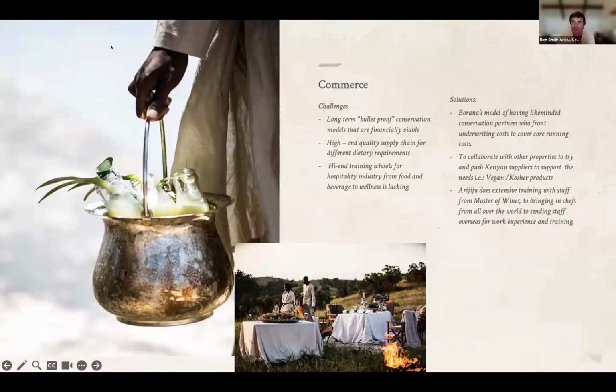We feel there's a major lack of training facilities in Kenya focusing on food training, beverage training, and wellness. So what we've done is we bring in a lot of international and external trainers from South Africa, the UK, America, all over the world to come and train the staff on an international level.